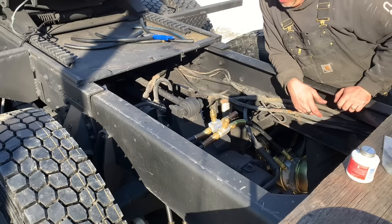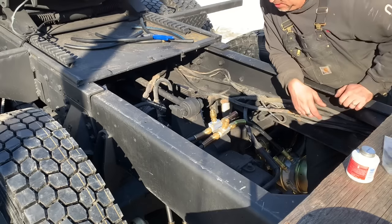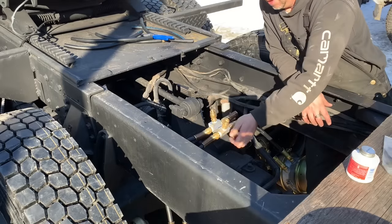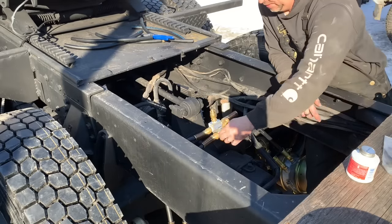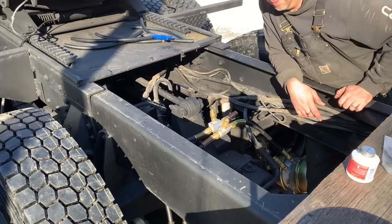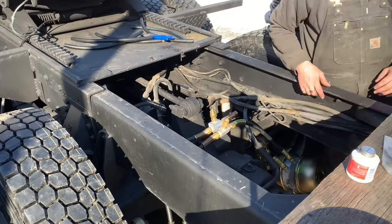Hope that gives an appreciation. These are great fittings, but they take a long time because, especially when you got them right beside each other, you can only get like a quarter of a turn, and then you gotta thread them all the way down with a wrench. So they're a time-consuming beast, but they look pretty sharp once they're done.